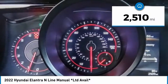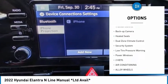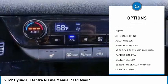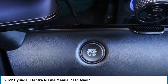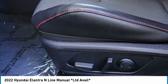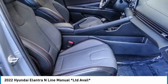Here are some of this vehicle's great options: tire pressure monitor, alloy wheels, power mirrors, traction control, backup camera, heated seats, dual zone climate control, security system, low tire pressure warning, power windows. This isn't just a vehicle, it's an experience. So stop in for a test drive today.